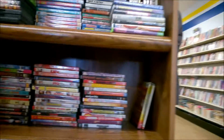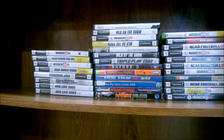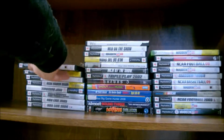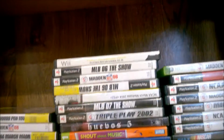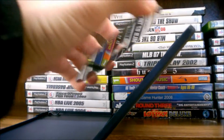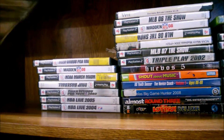Oh, look at all the sports games. Shit. But they're all scratched. Oh, you want to take one random guess? Madden 06. Yeah, it's got some chunks ripped out of it. Yeah, of course. I'm sure it'll still work. Oh, yeah, it's fine. Right.